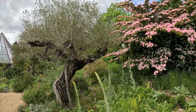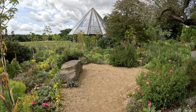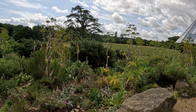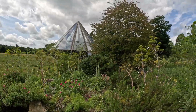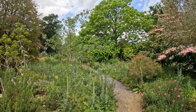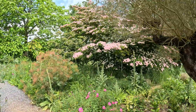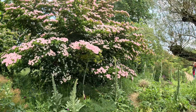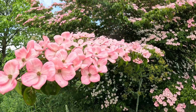Ooh. And then a little windy path that goes through this area and on down towards the glass house. This is stunning. What a plant that is. You can go down, there's a pathway here, I can go closer. Look at that. Look at these flowers.